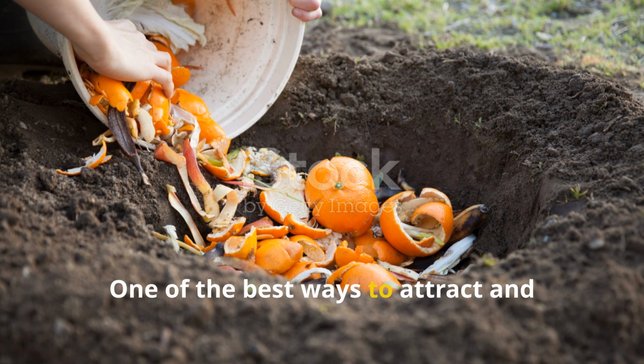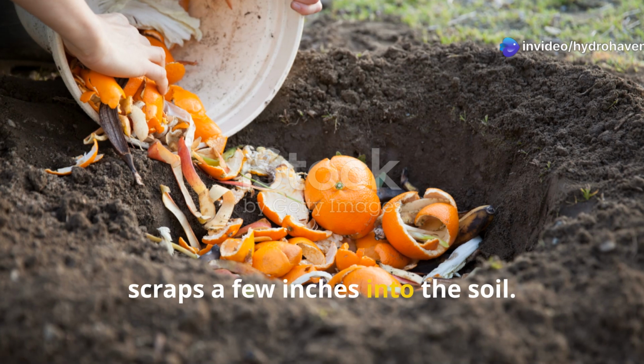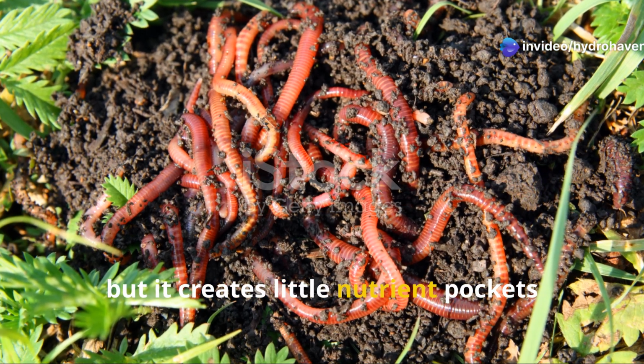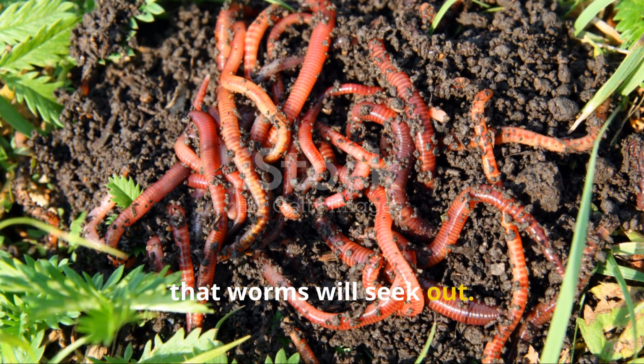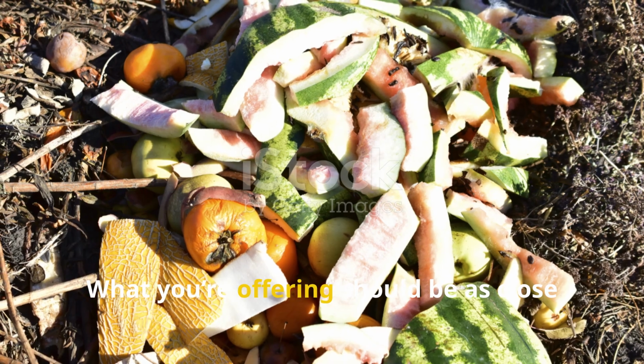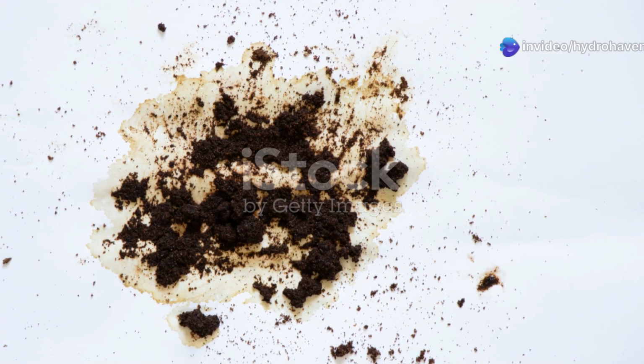One of the best ways to attract and nourish worms is to bury fruit and veggie scraps a few inches into the soil. Not only does this keep pests away, but it creates little nutrient pockets that worms will seek out. Just make sure the scraps are free of oils, dressings, or salts. What you're offering should be as close to nature as possible, raw and chemical-free.